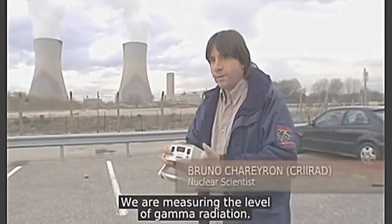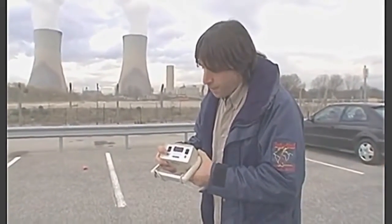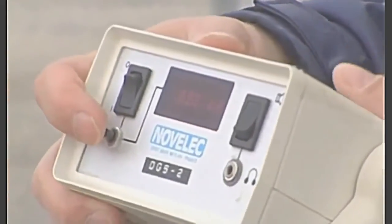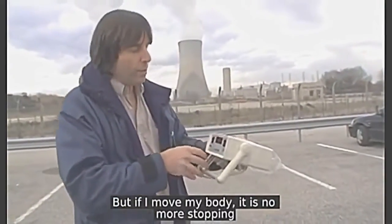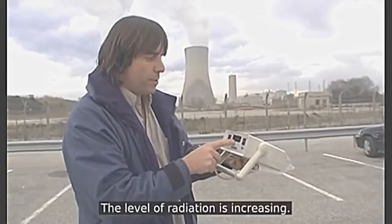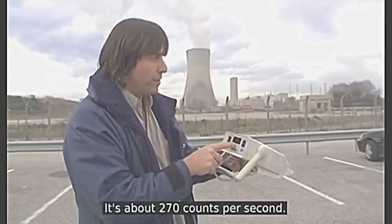So we are measuring the level of gamma radiation here. We can see that it's a little bit below 200 counts per second, which is already abnormal. But if I move, my body is no more stopping the gamma radiation coming from those drums containing uranium, and the level of radiation is increasing. It's about 270 counts per second.